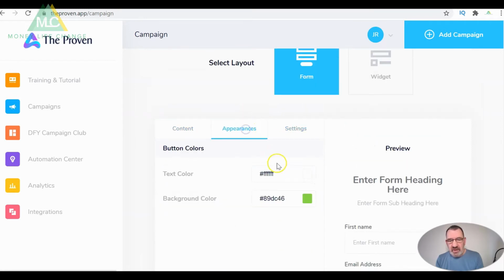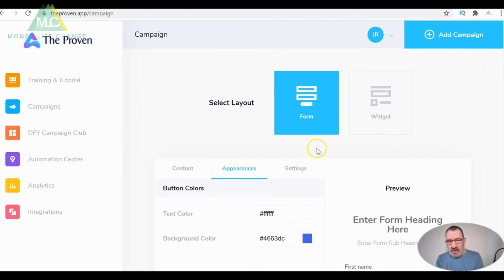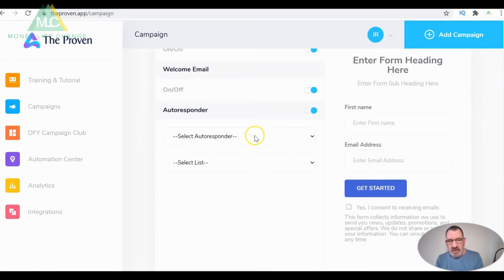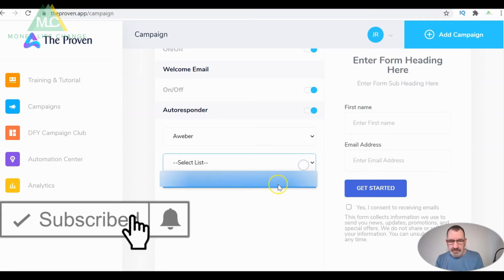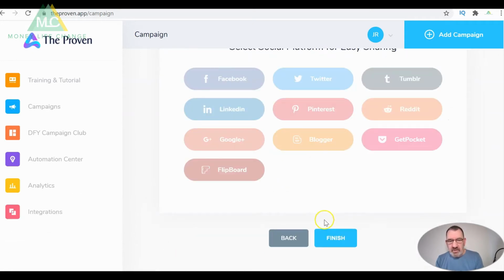And then you've got your appearance, where you can change the colour of the button there. So if we go for blue, you see how that's changed that down there. You can change your text colour if you like. And then you've got your settings here. You've got your email confirmation, your welcome email, you can switch on off, etc. And then you would connect your autoresponder here. And then once that's done, you just go down and click on to continue.